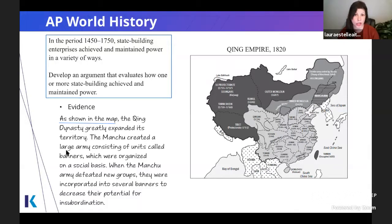So they had a really large army. Now I mentioned they played nice with others. That's why they were really successful when they took over at the time that they did. So the way they had it, they had a whole system and they used banners. And it was based on social standing. And when they took over another group of people, they added another banner, another group, another social standing within their organization. And that's how they were able to be really successful.